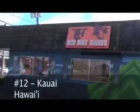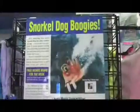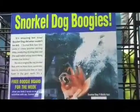Kauai's own red dirt shirts use the very soil of the island for a natural dye. You can't get more authentic than that. Want to get up close and personal with the ocean? We love Snorkel Bob's gear. Good rates, great fit, nice service. Look for the bright blue shops in Koloa and Kapa'a.